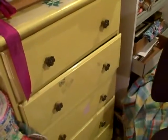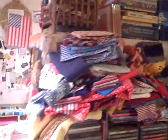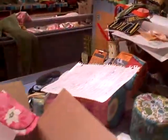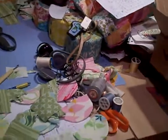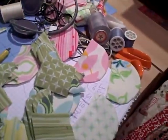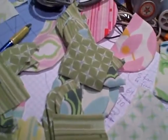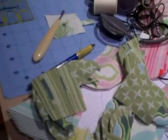A dresser found outside a thrift shop. And CDs. Fabric piled everywhere. Not very tidy. Projects for Quilt Market that may or may not get there. This is my cutting table. You can see part of the cutting surface there. And there's some of Heather Bailey's new line called Nicey Jane. Getting ready to go into a quilt.